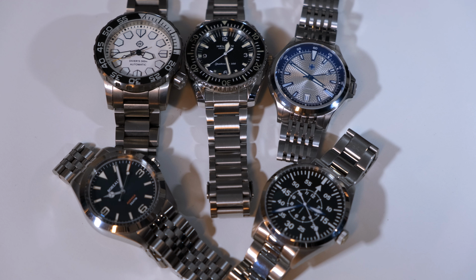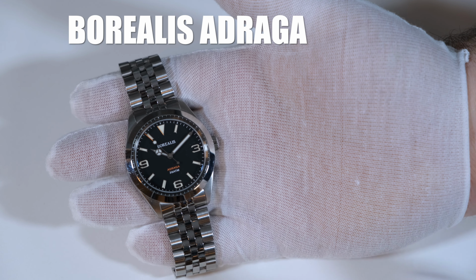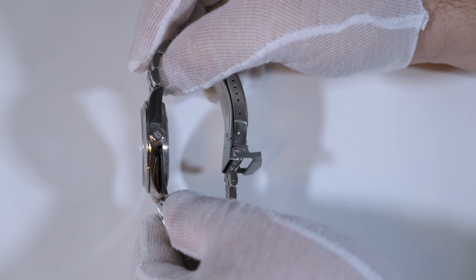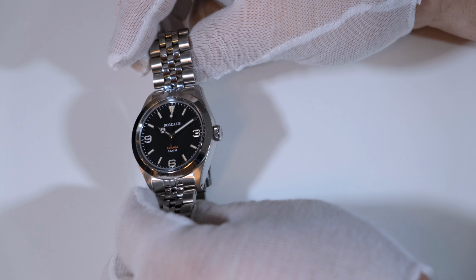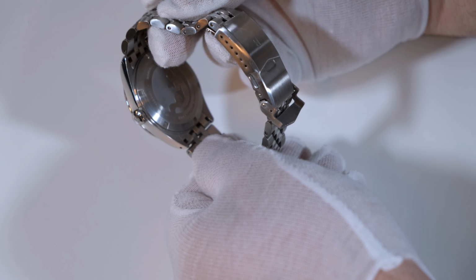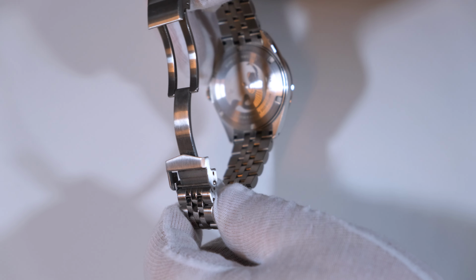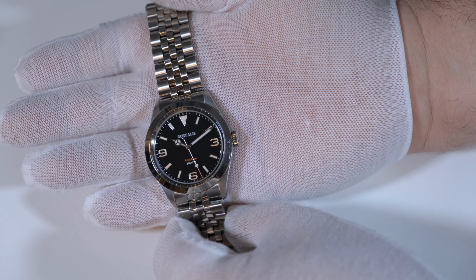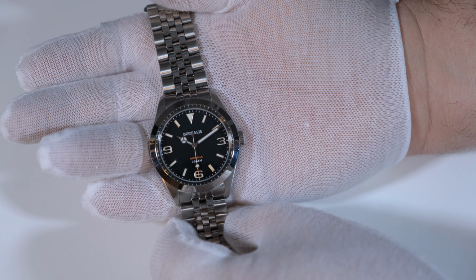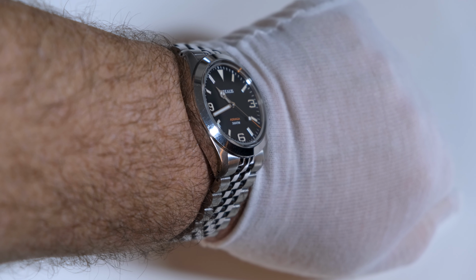This is my microbrand collection these days. Maybe it's a little bit eclectic. This is the Borealis ADRAGA. Obviously, it's an Explorer homage watch, but I think it has its own identity in a way. It's not 100% ripoff, and it has a cool case back, nice clasp, nice bracelet, and I've been having this for maybe 4 years now, and it doesn't get a lot of wrist time, but it's gonna be in my collection, and it certainly scratched the Explorer itch. Very nice too. Really well executed.